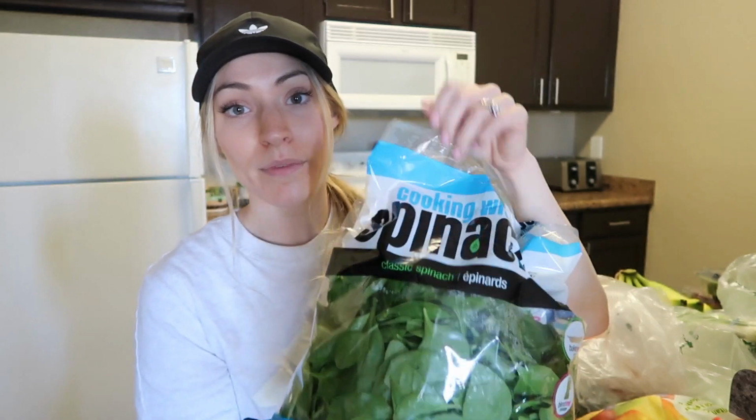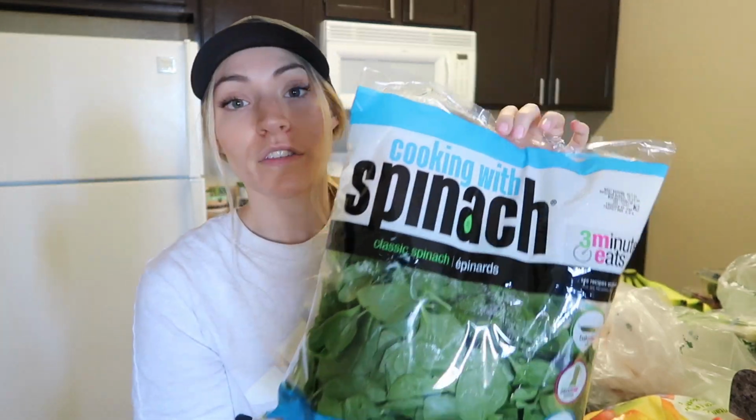So I always mix fruit with spinach, and a lot of times I will freeze spinach. So when I start seeing the spinach go bad, I'll pop it in the freezer, and it works. You can still just crumple up a handful, throw it in your smoothie, so your spinach doesn't have to go bad. Oh, my green smoothies are bomb.